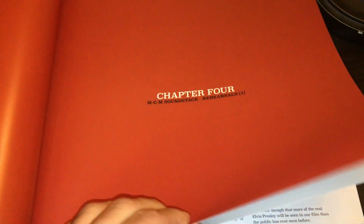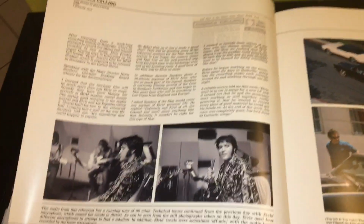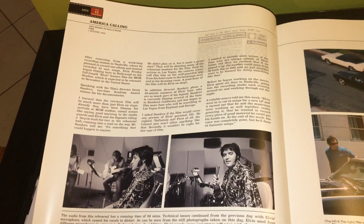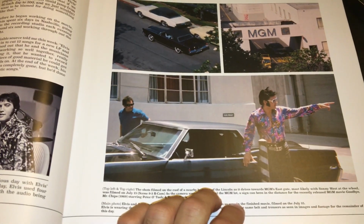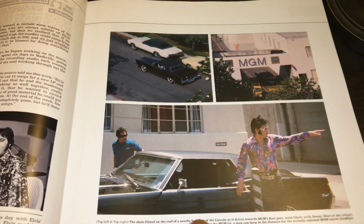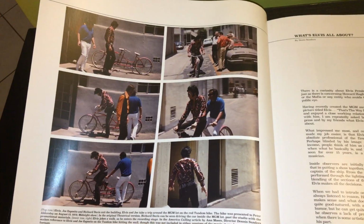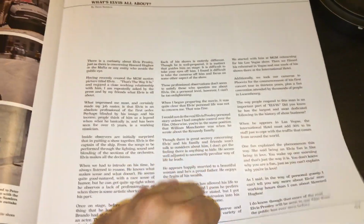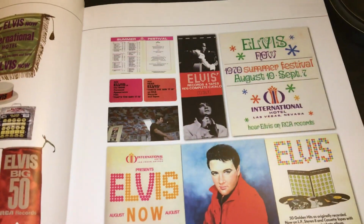Chapter 4, Rehearsal 2. Again, documentation of everything that was played. This is going to be a lot of stuff to read. I honestly really can't wait to read this stuff. I think it'd be awesome. It's going to take a while, man, I tell you. Some memorabilia from that era for a summer festival in 1970.